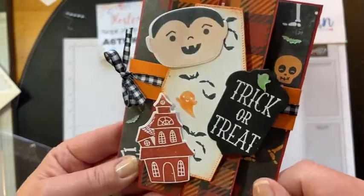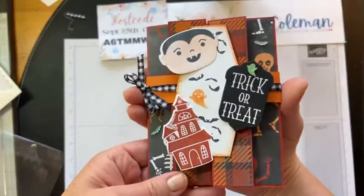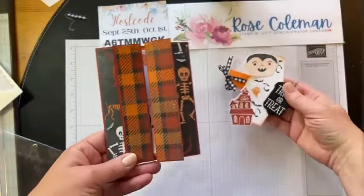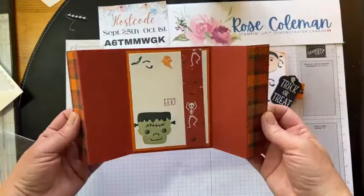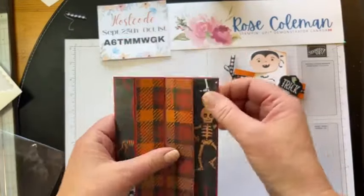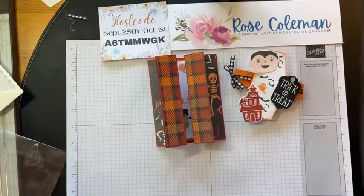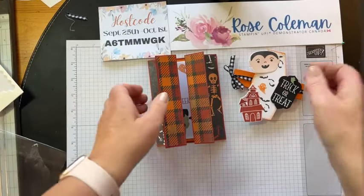Very, very much so. And the kids will love, well, who am I saying? Kids, adults will love this, right? So you take that off and then you can just lay it off to the side like that. And then you open up and there's your surprise. Oh my gosh, I love it. And there's another bat. Okay. There we go, you guys. Thank you so much for being with me today. Let me do a little recap.